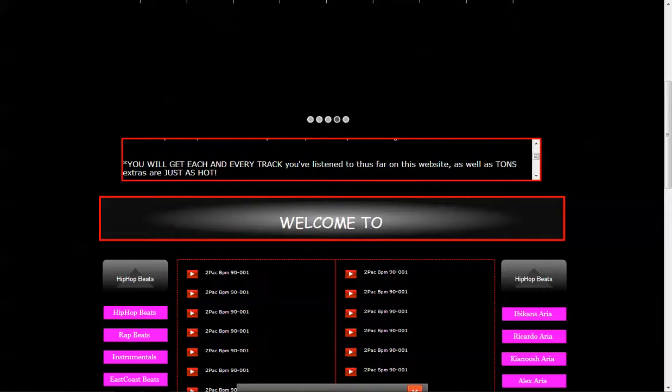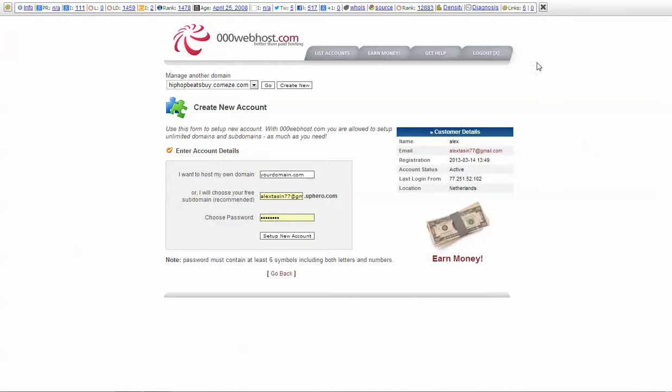Anyway, let's build a free WordPress website. All right, after you have signed up for your website, basically when you sign up, they're going to give you a domain name. This is your address, and this is what you're going to always have. Of course, you're going to memorize it.